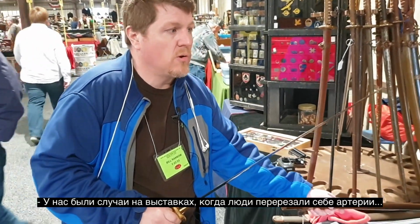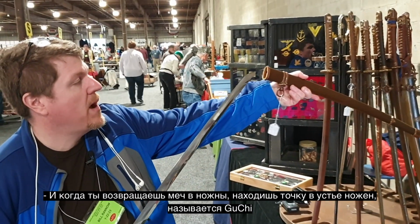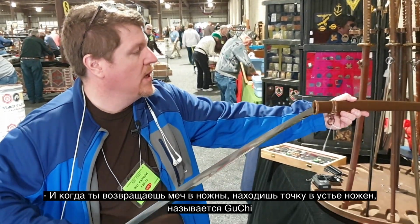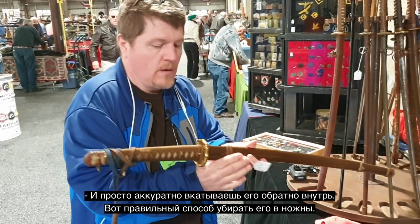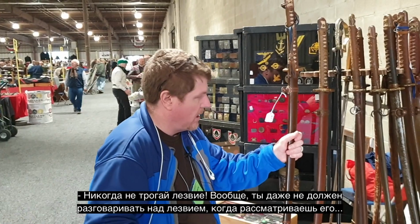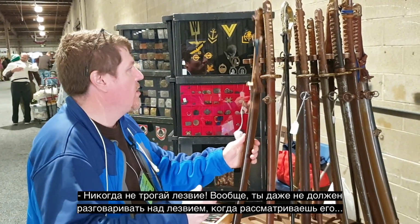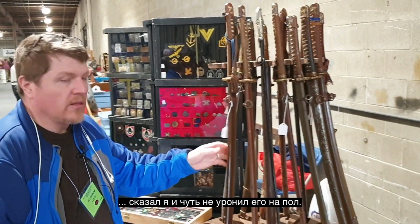We've had people at shows cut themselves and cut arteries. And then when you're returning it back, you rest the point at the throat of the scabbard, the koguchi, and just gently slide it in and it rolls back in. And that's the proper way to take them in and out. Never touch the blade. You're technically not supposed to speak over the blade while you're looking at it. As I'm about to drop it on the floor.